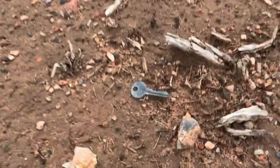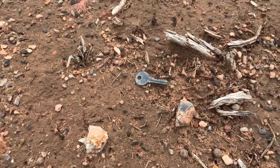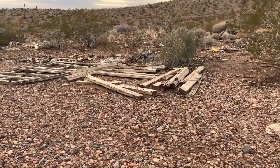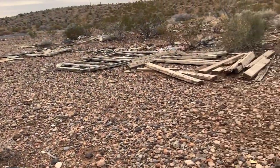Yeah, I just found another key. Crazy. That's probably the fifth or sixth key I found. There's so much junk out here. I am finding some stuff though. It's good. I'm hoping I can find something silver.